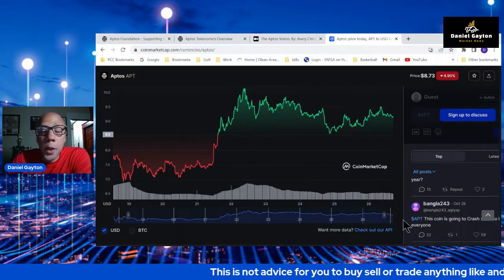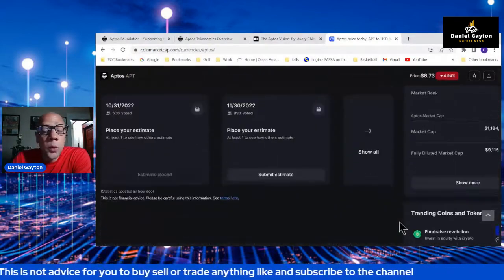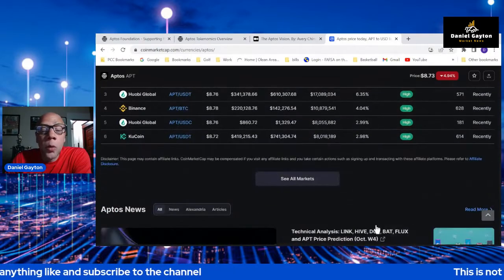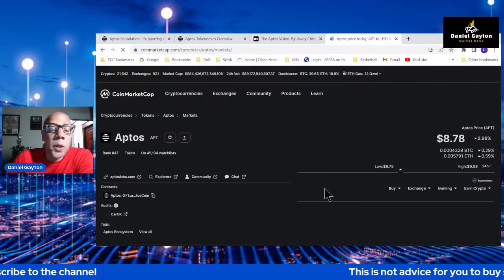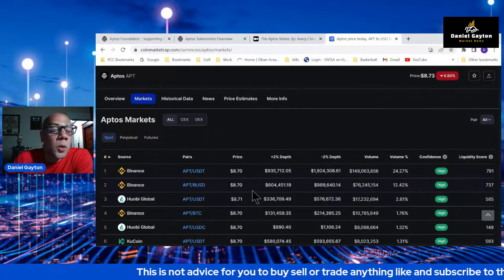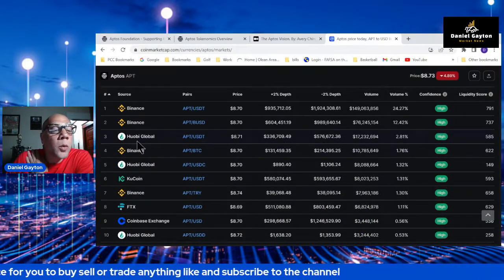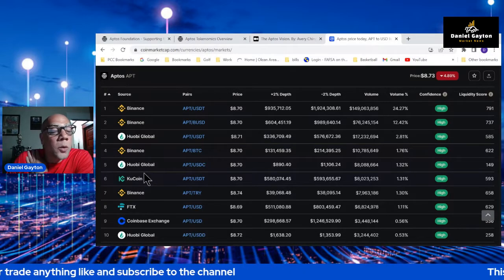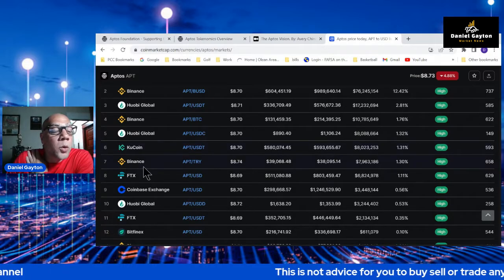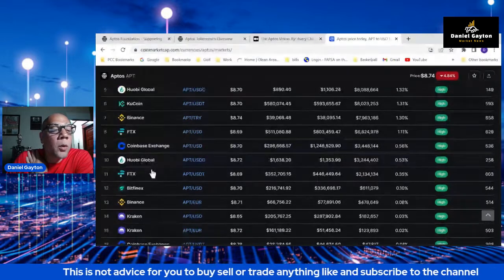One of the big things that I wanted to review with you guys about Aptos was what I think is a big telltale sign of how many people believe in this project. You go through and you look at the centralized exchanges that they were listed on at launch. You see Binance. You see more Binance. You see the big one, KuCoin. You see FTX here. You see Coinbase here.